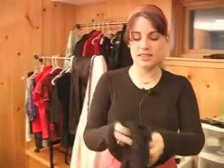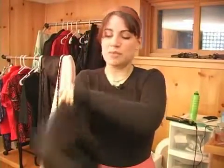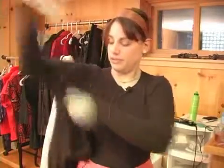One other piece. This is a sweater. And the cut of the sweater and actually the beading on it is very, very 50s. It's a shorter sweater, which means it's going to emphasize the waist again.